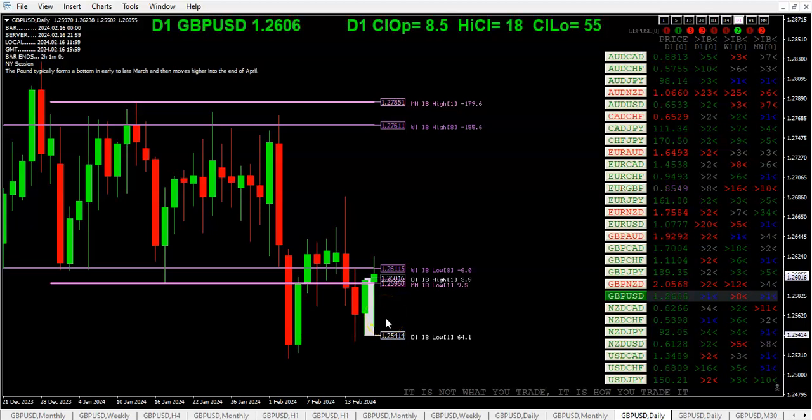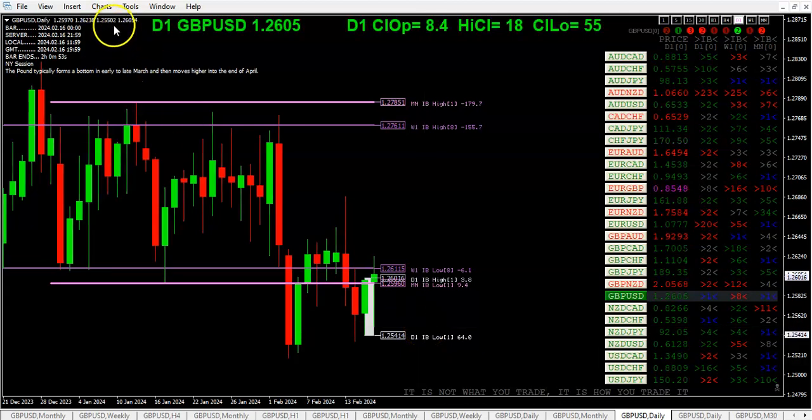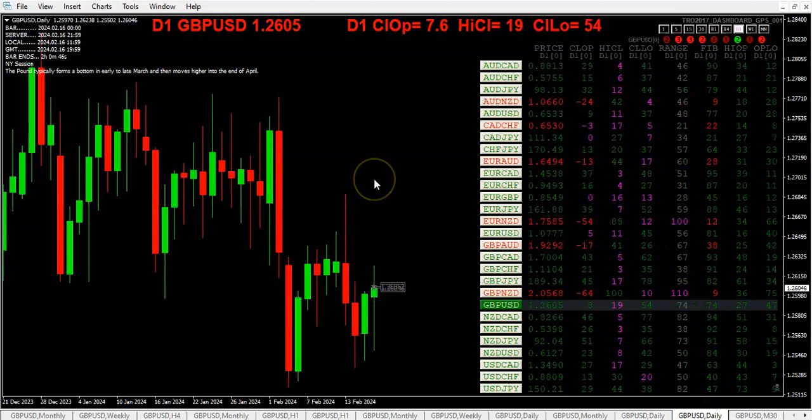And notice, we bounced off that psychological 50. Today, only 2 pairs were over 100. The pound clocked in at 74. And you can see these daily ranges have been muted. They really have been.